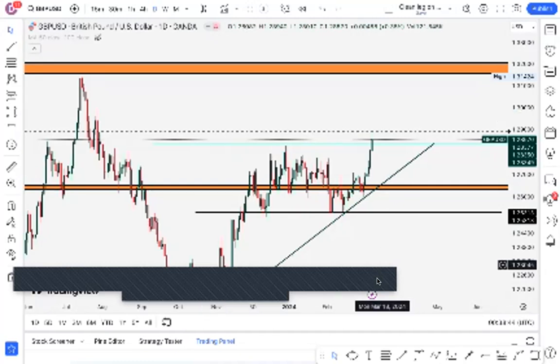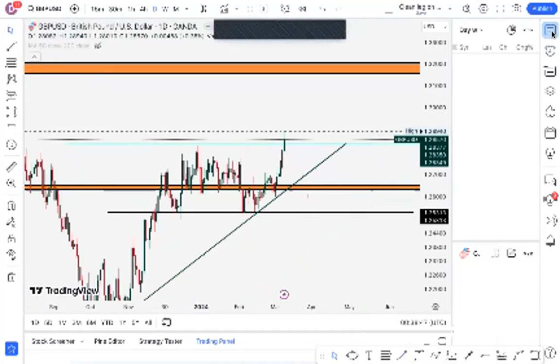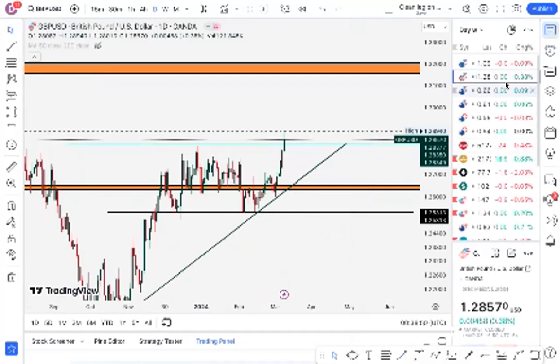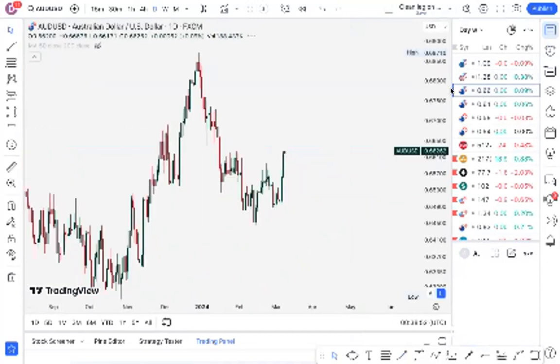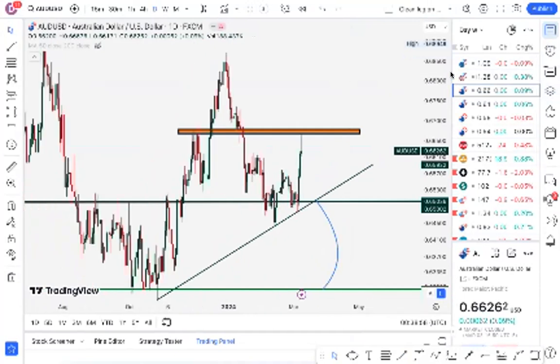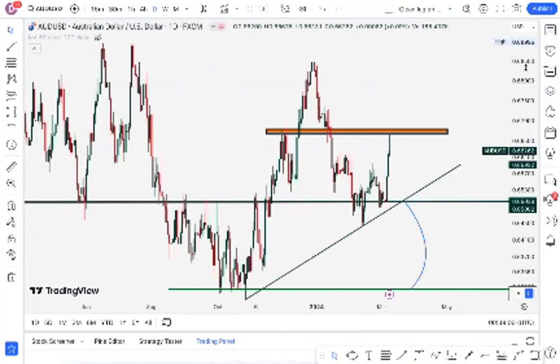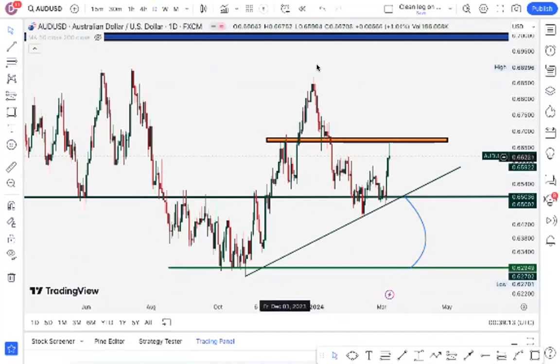So the next pair on my list will be Aussie dollar. What happened? Let's pick up from where we left AUD USD in our previous analysis. I said this was looking like a head and shoulders pattern for me on the Aussie dollar, because we did have the left shoulder here, and the right shoulder here.